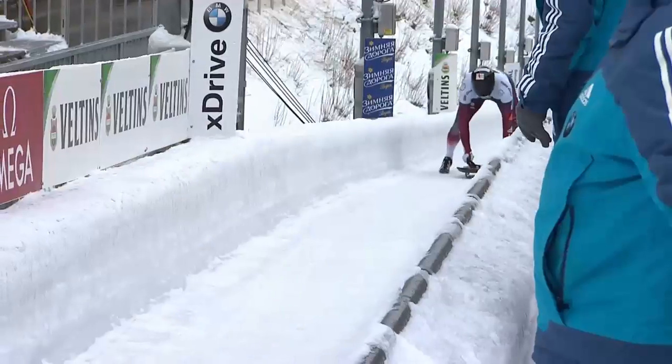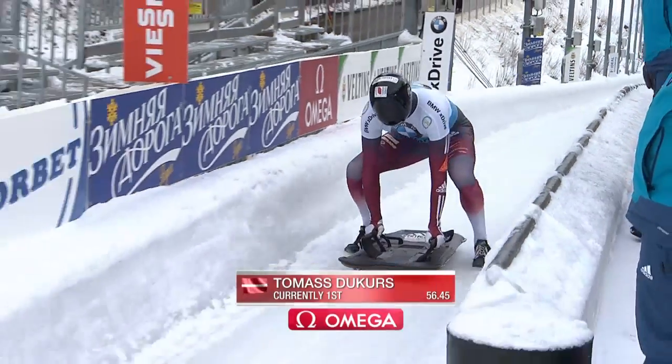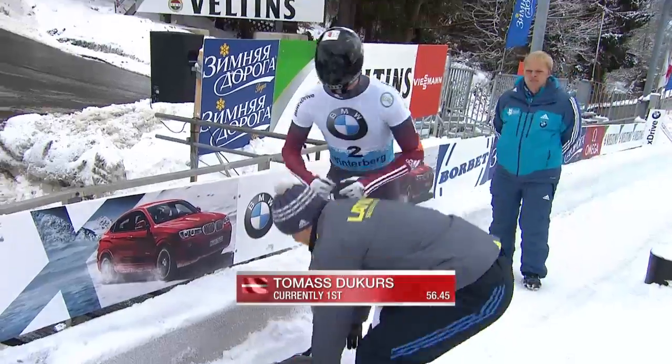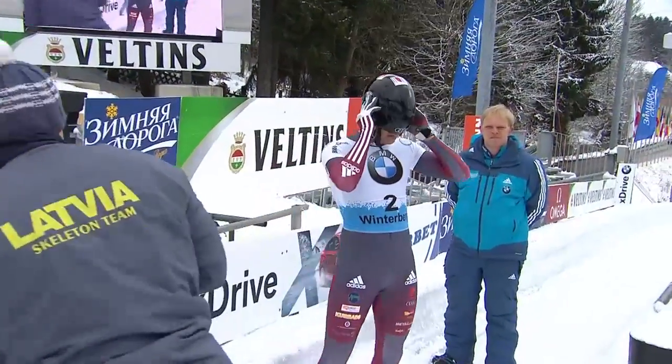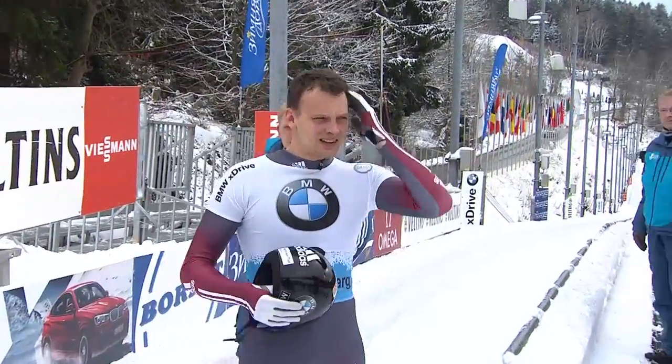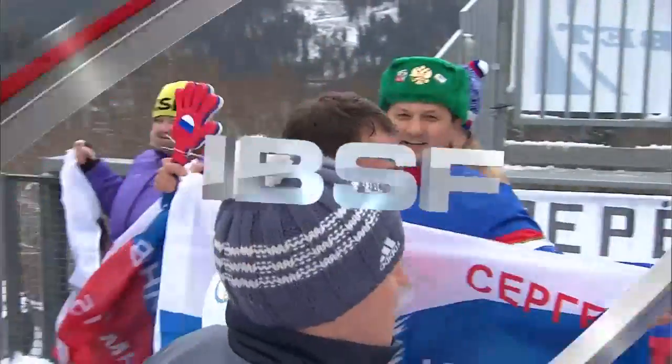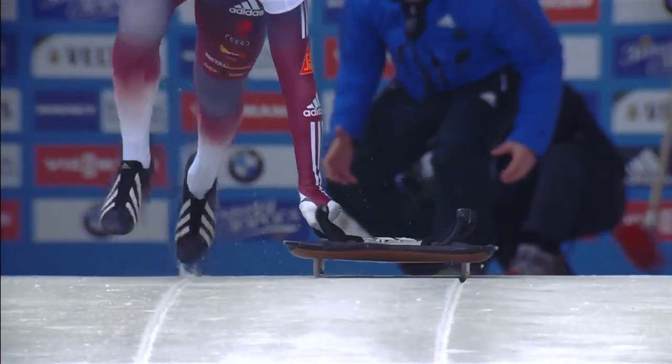Well, the next 2 or 3, we've got Martins Dukurs coming off 3rd, Alexander Tretyakov, the track record start holder, coming off 5th. Matt Antoine might have been at a disadvantage going 1st. He shouldn't have been that far away. Training from first 3 or 4 sleds have had a little bit more polish on the ice and been a little quicker.